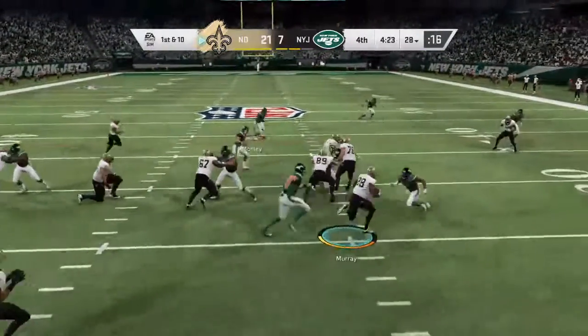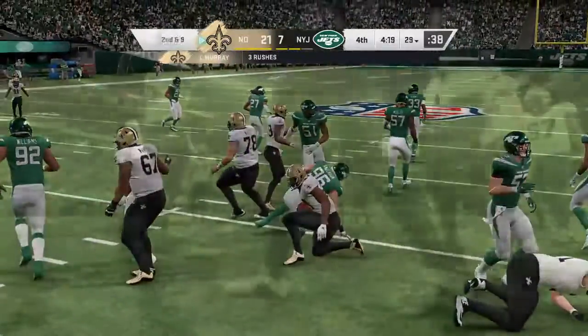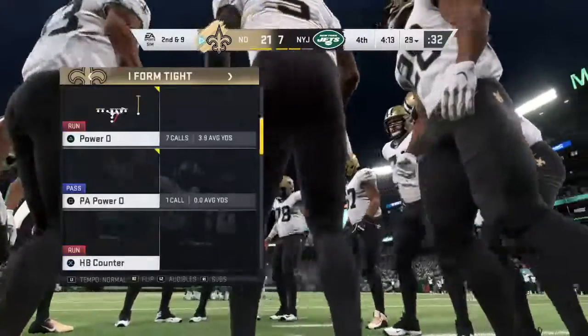Swings, slants, quick outs, things that they consider safe. A 1st down run, not going to get him a whole lot. Maybe a yard. And it looks like just 1 yard there, so that'll bring up 2nd and 9.